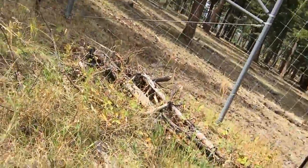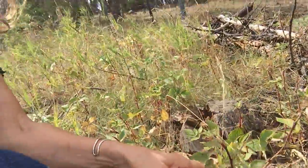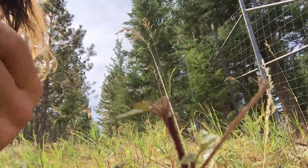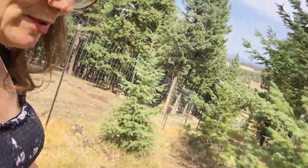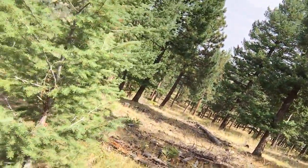Here's a whole stand of raspberries, wild raspberries. Sometimes they get several feet tall, but a lot of times they're shrubby like this. I can show you those little stickers. They're actually like soft little stickers. They will prick you, but they're much softer than roses, for example, which there are also some wild roses up here. Here's another nice example of some thistle having gone to seed.